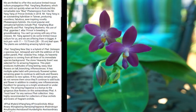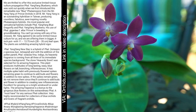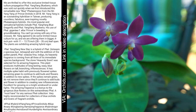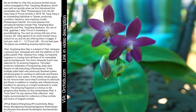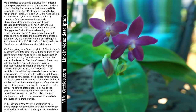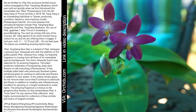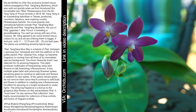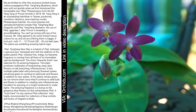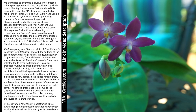So here it is. We are thrilled to offer this exclusive limited tissue culture propagation Phal. Yang Yang Blueberry, which sold out quickly when we first introduced this remarkable blue Phalaenopsis from Mr. Yang Yang of Prince Orchids in 2018. Mr. Yang is an outstanding hybridizer in Taiwan, producing countless fabulous, awe-inspiring novelty Phalaenopsis hybrids. His most popular and sensational hybrids include Phal. Yang Yang Blue Dragonfly and Phal. Yang Yang Blueberry. His use of Phal. Gigantea Alba Prince in breeding is groundbreaking. You can't go wrong with any of his crosses. Mr. Yang agreed to do some of his limited tissue culture for us, and we're offering them in bigger 4-inch pots with 11 to 13 and 3/4 inch leaf spans. The plants are exhibiting amazing hybrid vigor.